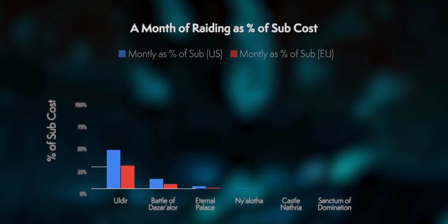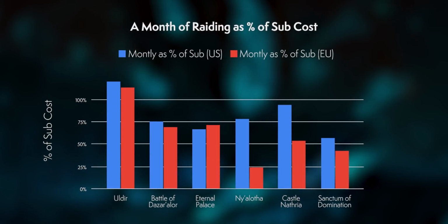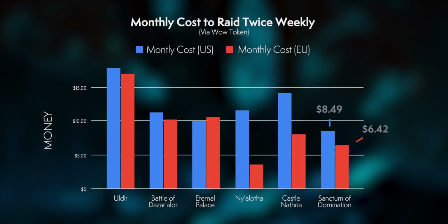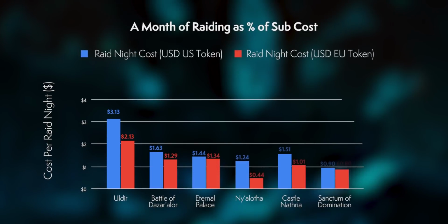In percentage terms, using tokens to buy raid stuff is adding anywhere between 56% and 120% to the cost of your monthly sub. EU prices are actually a little bit lower across the board here, but it still is substantial enough. When Sanctum of Domination launched, a month of raiding cost you $6.42 in gold.